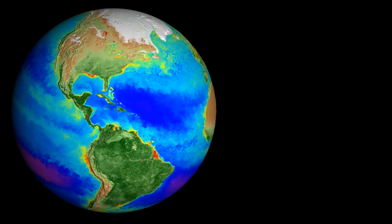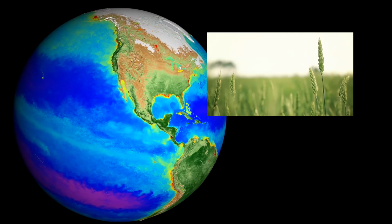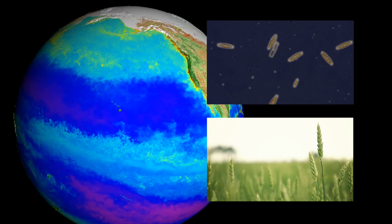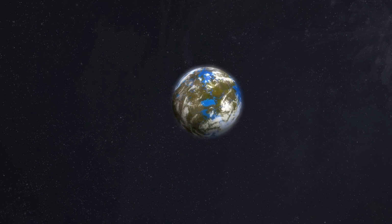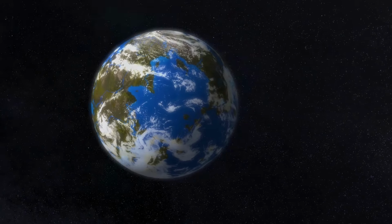The next thing scientists could look for is pigment, the colors of life, like the chlorophyll found in plants on land and algae and phytoplankton in the ocean. Although there aren't currently any outer space missions in progress to retrieve this data, we could, in theory, be able to detect similar colors on a planet around another star in the future.